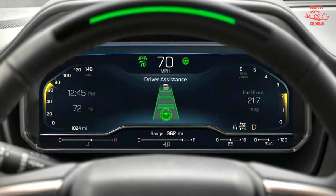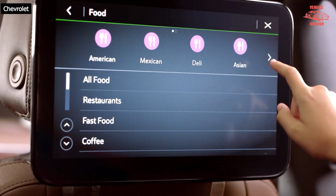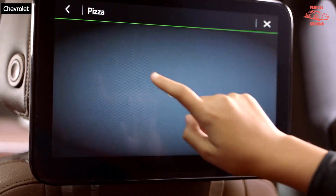The Premier also gets a number of exclusive interior features, such as a heated steering wheel, a rear seat entertainment system, and a wireless charging pad.